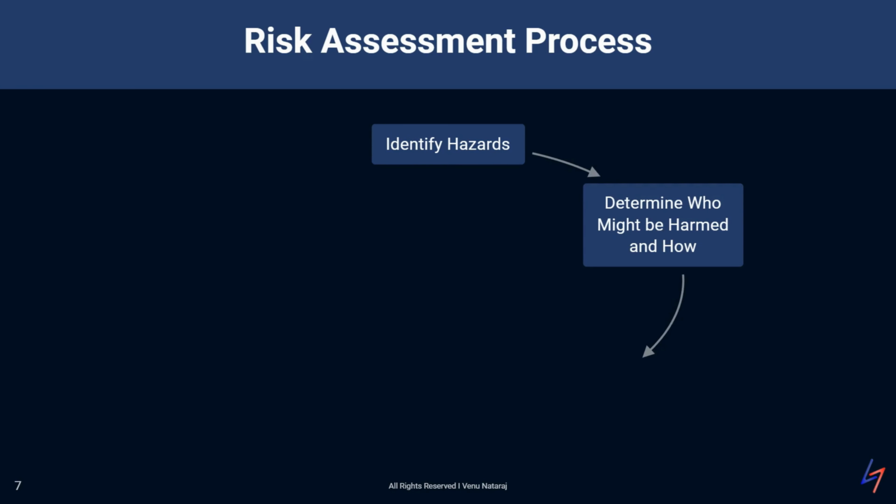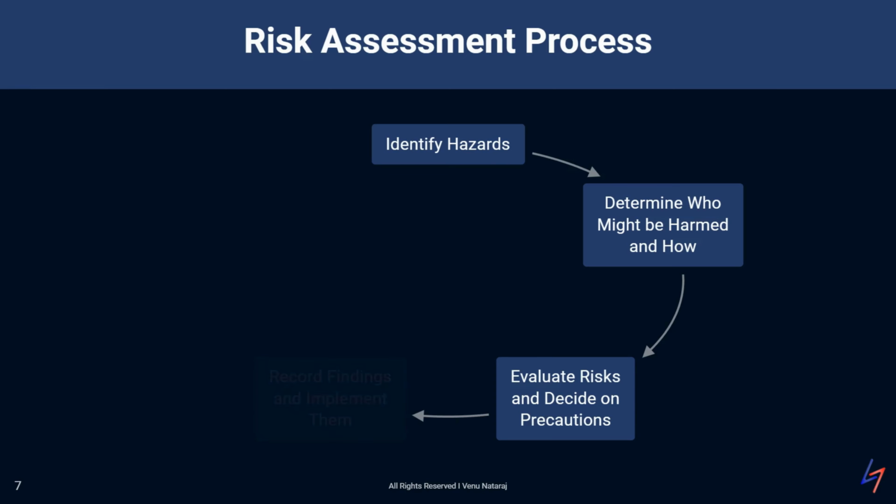Then, we evaluate the risks and decide on precautions. This is where we put our problem-solving skills to work, developing strategies to eliminate or minimize each risk. After that, we record our findings and implement the precautions.